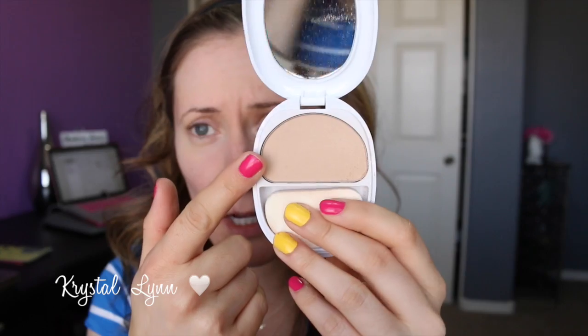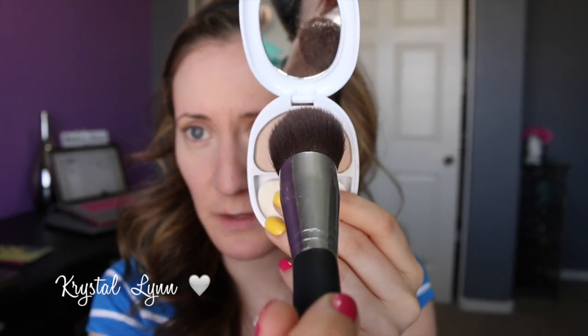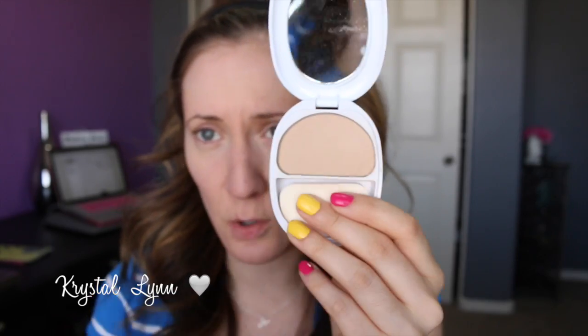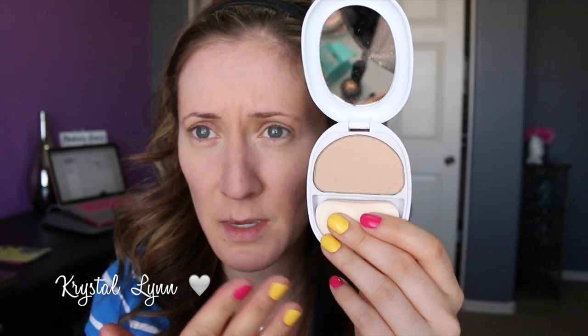And then right here, the powder is a little bit small as well. It's going to be hard to fit a bigger brush in there. This one fits in there okay, but if you use more of a fluffy brush, like if you want to use this more as a setting powder than a powder foundation, then it might be difficult to get your brush in there. So that's a little bit of a gripe for me, but other than that, it's fine. I can work with it.